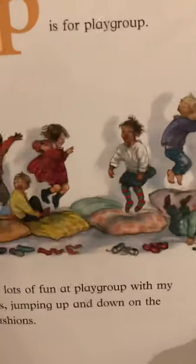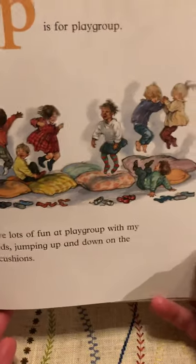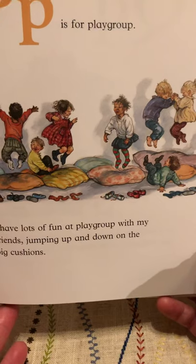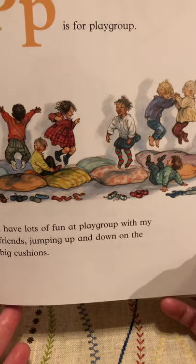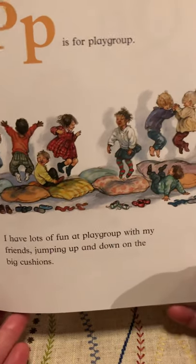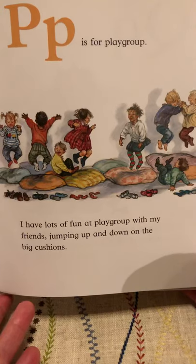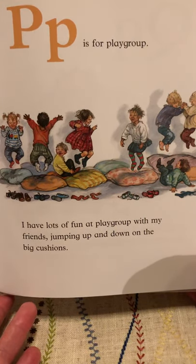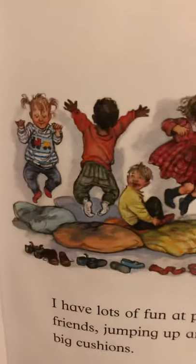P is for playgroup. I've got to get this back enough so you can see the picture of all the children jumping on the pillows. What fun. P is for playgroup. Can we see everybody? I guess we can see just about everybody that way. I have lots of fun at playgroup with my friends jumping up and down on the big cushions.